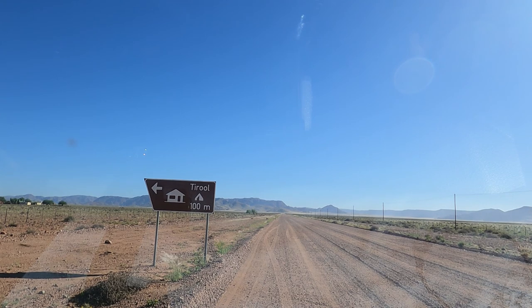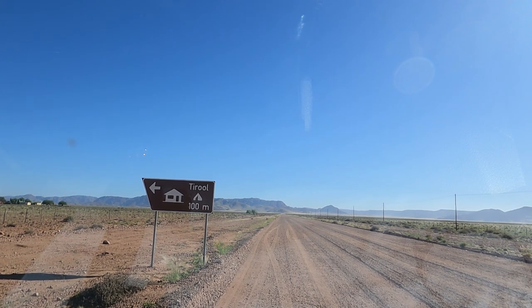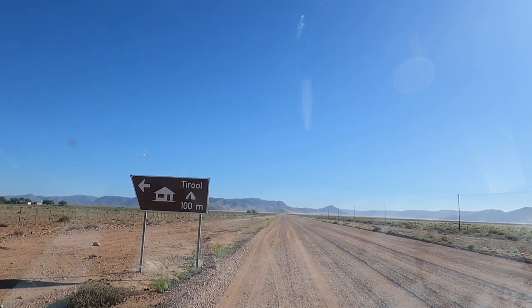Here's a farm camp along that road on our way to Orbez. It's on a C13. I'm not sure kilometer wise from us. It's about 58 kilometers from Helmerenhausen, okay. South of Helmerenhausen. Tyrol. Whatever. Tyrol.